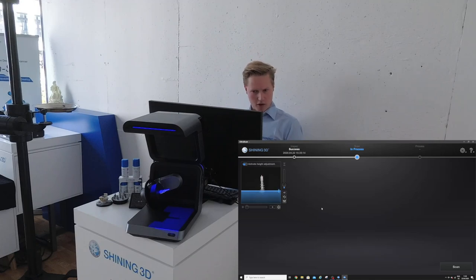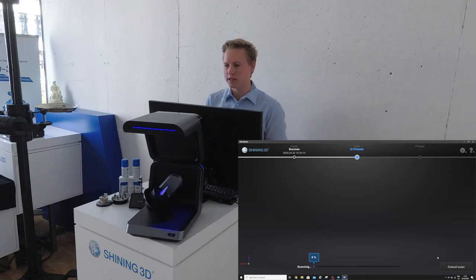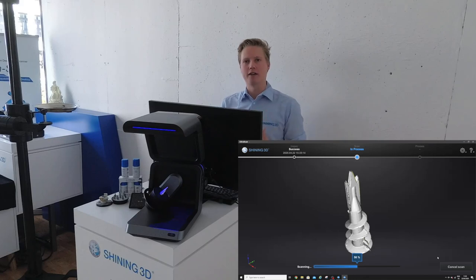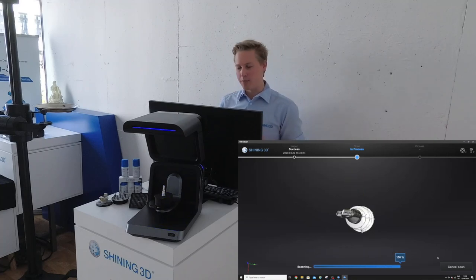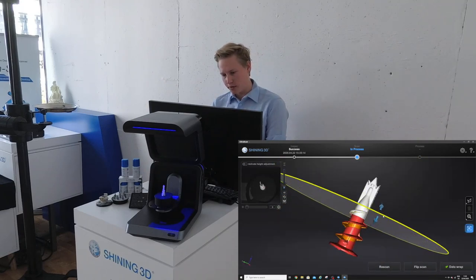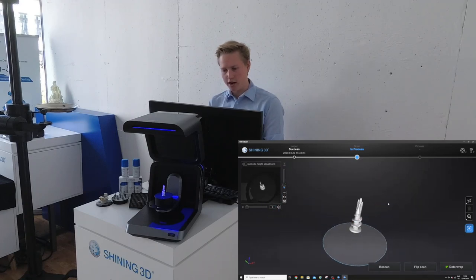So let's put the plane over here, and I just press scan. Then the scanner will start to scan the object automatically, and pretty fast as well, from all the different angles. Just wait one second, and the first scan process is finished. I think that looks already pretty good. We scanned almost everything, so I'm going to move this cutting plane away. We don't need it right now.